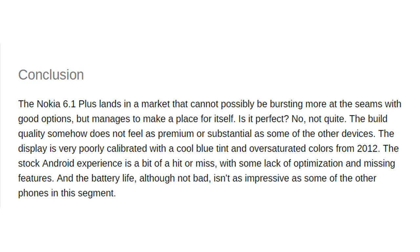Conclusion. The Nokia 6.1 Plus lands in a market that cannot possibly be bursting more at the seams with good options, but manages to make a place for itself. Is it perfect? No, not quite.